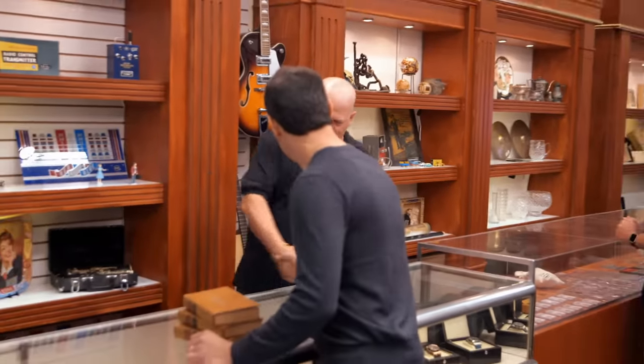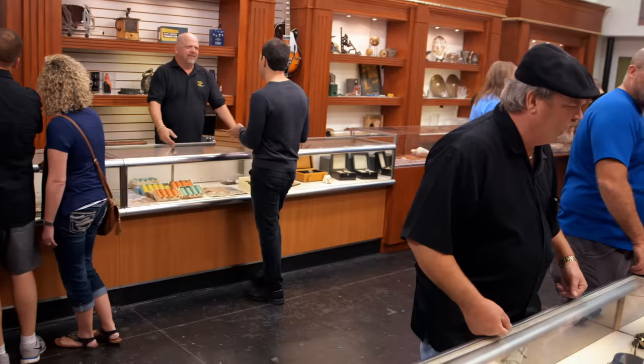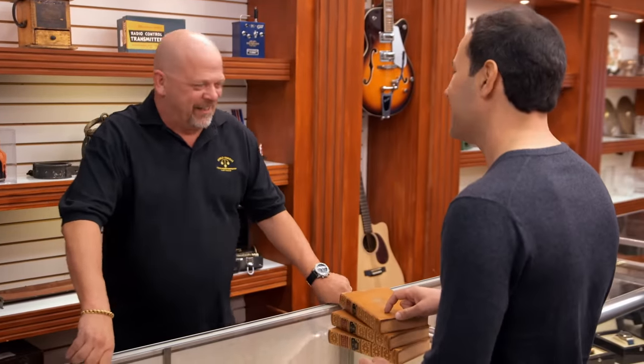Hey, Rick. How you doing? How's my favorite book picker? This time I picked a book that I think any businessman would love. It's Adam Smith's The Wealth of Nations. The Capitalist Manifesto. It is.